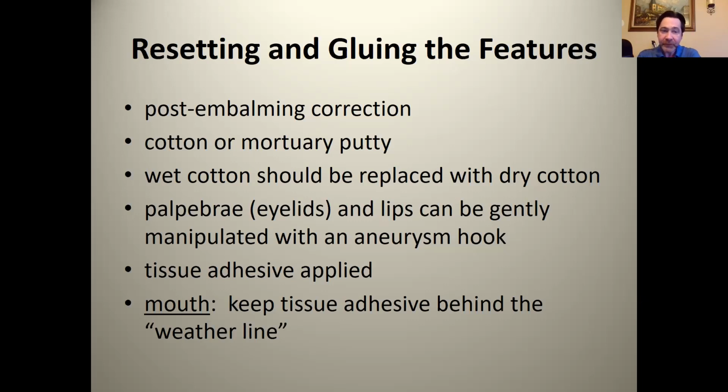The eyelids, the palpebra, and the lips can be gently manipulated with an aneurysm hook. Always be careful after the fact, after you've embalmed someone. Michelle's saying, I do tissue builder by the chin to lift the bottom lip up. And that works too. That's a great technique. Yeah, absolutely, a wonderful technique. A bunch of ways you can do it, but it's good to have multiple plays in your playbook. Sometimes it's going to work, other times cotton's not going to work. But that works fantastic.